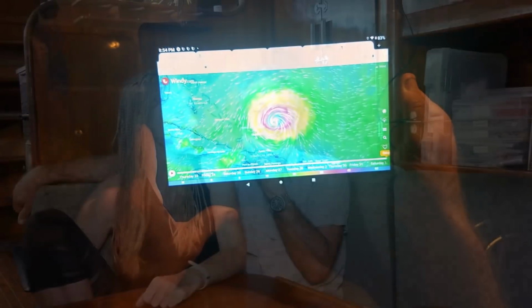And it was poorly forecasted in the models, or differently forecast. Some say that it's going to miss you, it's going to go right over you, it's going to be small, it's going to be huge. But it was moving fast. We knew that. It was really moving fast, like crazy. It hadn't even really formed yet. The models had it traveling the whole Atlantic Ocean and coming right at us.